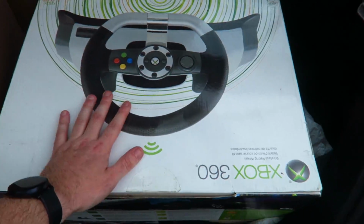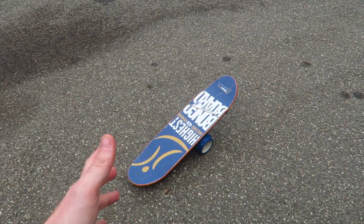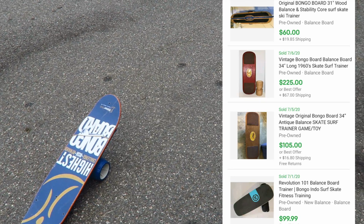So I also picked up, I think I told you guys, I paid 10 bucks for that. I don't know what they're going for. Maybe I'll pop it up here on the screen for you guys. Hopefully it's going for a lot of money. I hope so. If it's not, then I don't mind keeping it because it's kind of cool, but I'd rather just get rid of it.